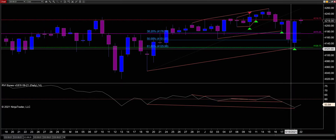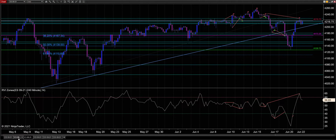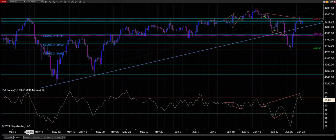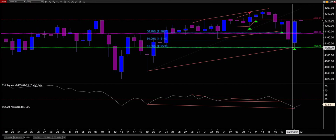Remember yesterday we talked about the bullish case that could be made off of the overnight low at 26.75. At least I think 26.75 was that overnight low. Let's see what time that was. Yeah, so in the overnight, we did have a pretty clear bullish case there off of the low. And sure enough, we did get the reaction.